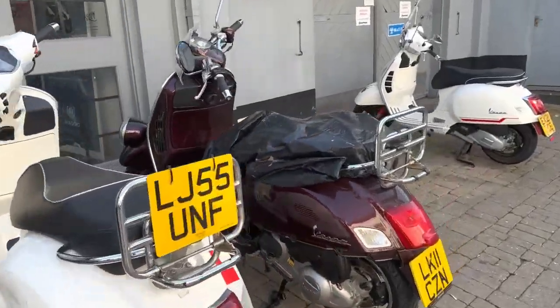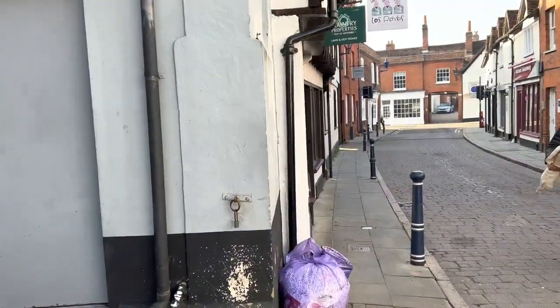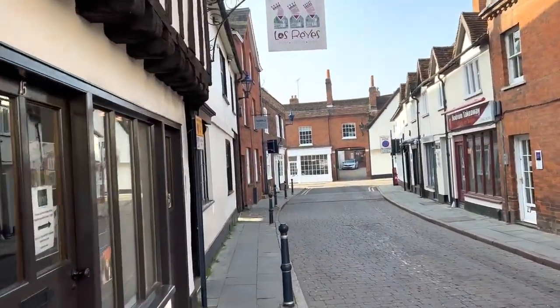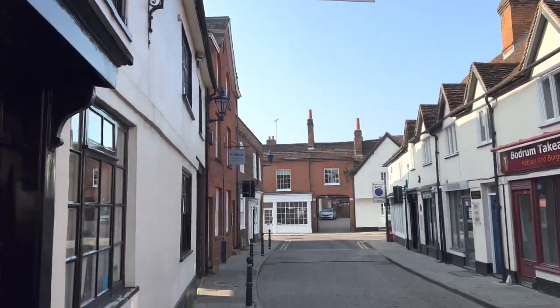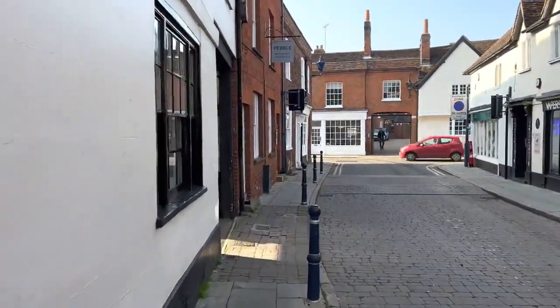Some nice scooters there, can't beat a Vespa. And there is a selection of international cuisine on offer.